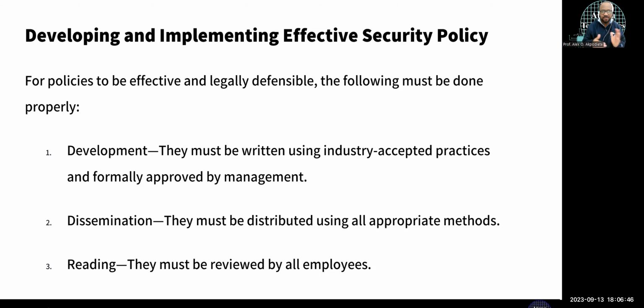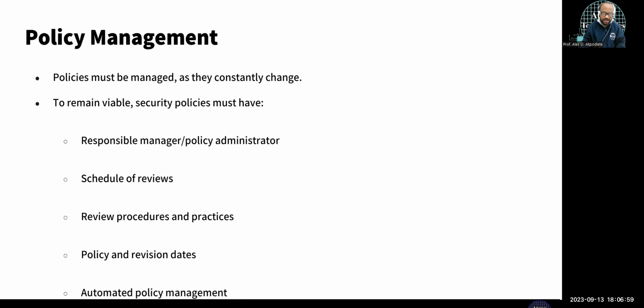So how do we develop effective security policies here? We need to do the following. We must obviously have development, dissemination, and then reading it, and it must be read by all employees essentially, right? If you have policies that nobody's reading, it's useless. So policy management has to do with how we make sure that we are doing reviews, having procedures and practices, and we have policy and revision dates.